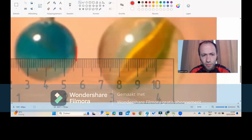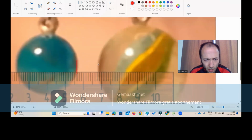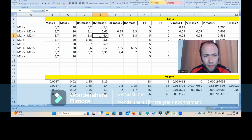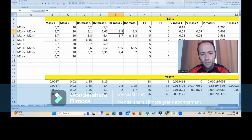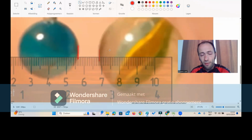Now the other ball. 6.4, and then we have 6.85. 6.4, 6.85. Which gives us a perfectly halved velocity, 0.09. So once again, for 5 frames, it shows that they reflect with half the velocity.